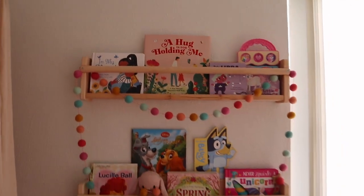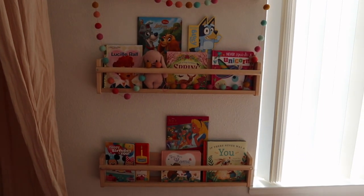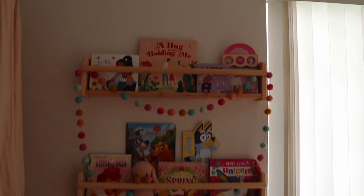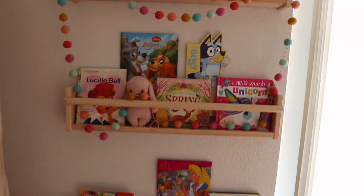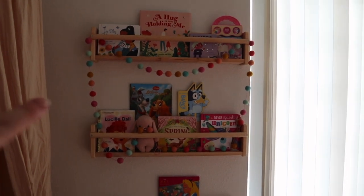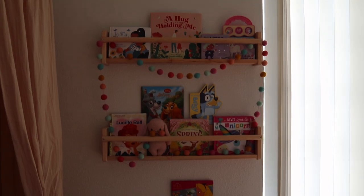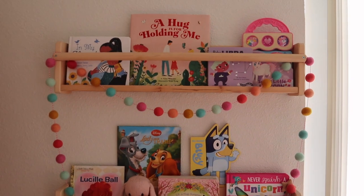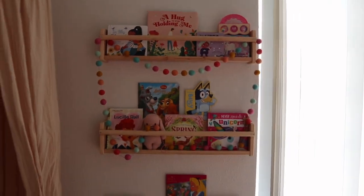These are the books that I currently swapped out. I took out a lot of the Easter books and brought in a few more springy ones, a few fun ones like the Bluey. Lucy got the Lady and the Tramp and Alice in Wonderland in her Easter basket, as well as the Lucille Ball. So I kept some cute fun ones. I have to have her garland kind of hidden on the second bookshelf because our cats love to play with it and pull it down. I really enjoy having her bookshelf, and I look forward to continue changing them out every season.